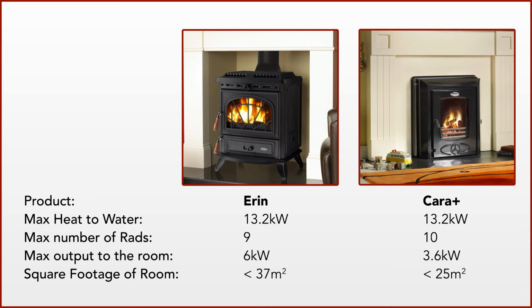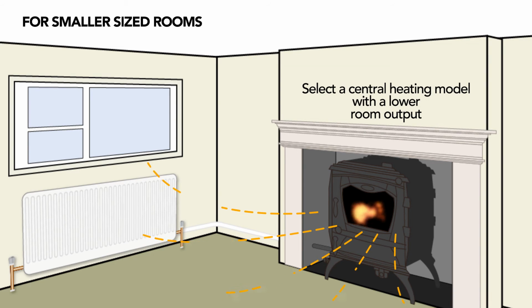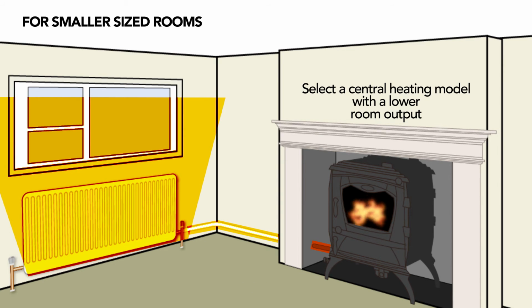Heat output from the different central heating stoves can vary, and it's important not to oversize the stove for the room, as it can result in the user running the unit at lower settings and not generating the desired heat output to the radiators. For smaller rooms, this potential issue can be overcome with the selection of a central heating model with a lower room output. If required, room heat can be supplemented by a radiator, which is being heated by the water from the stove.